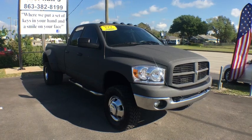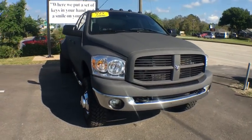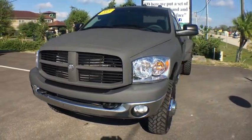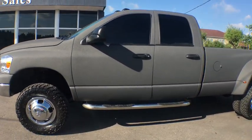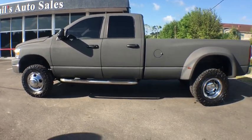The 2006 Dodge Ram Pickup 3500. Ram Heavy Duty 3500 is the only truck in its class to offer a standard diesel engine, one of the reasons why it was named Motor Trend's 2010 Truck of the Year. Its functional design and interior comforts make it the perfect truck for work or play.